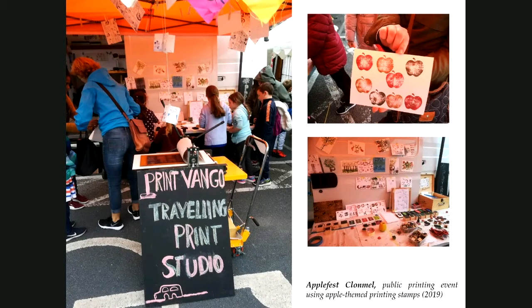So this is an example of an event that we did recently as part of Applefest in Clonmel. And Applefest is exactly what it sounds like. It's a festival that's all about apples. So what we did for this festival, we ran this public printing event where people could print their own apple themed postcards using these apple themed rubber stamps, and they could send it to their family and friends from the festival.